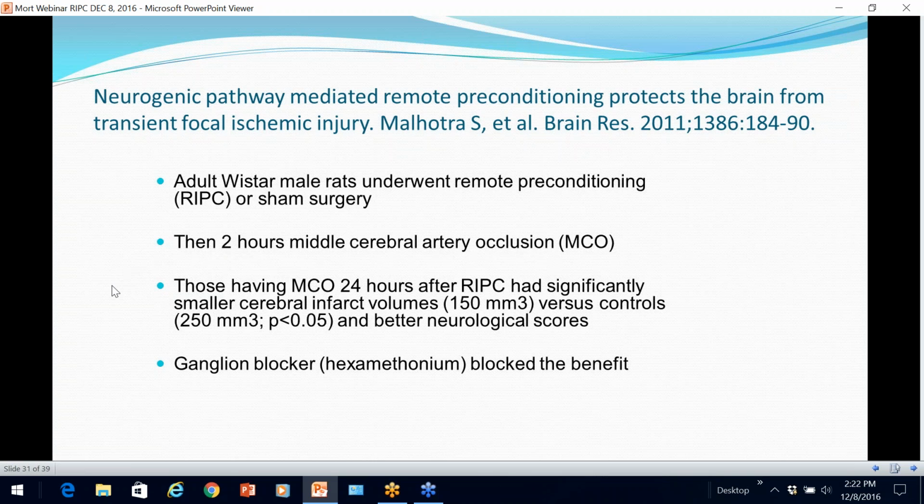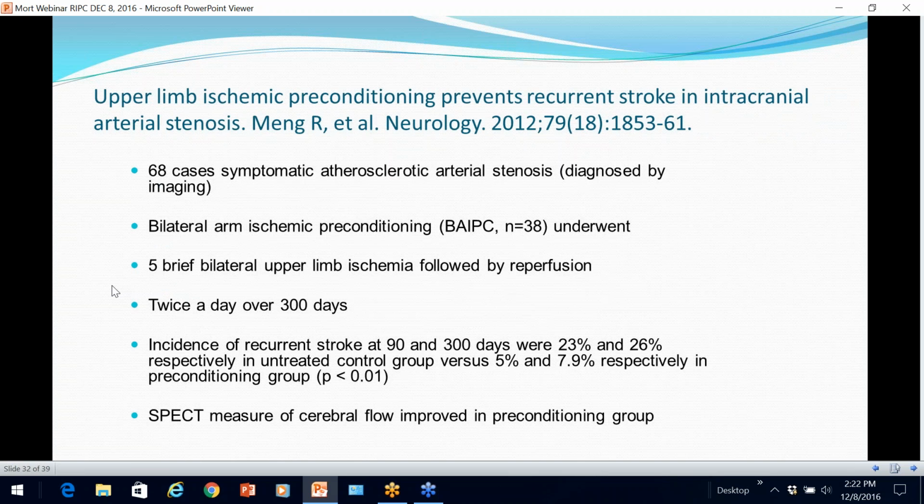Here's another study looking at patients this time. This is upper limb ischemic preconditioning prevents recurrent stroke in intracranial arterial stenosis. 68 patients with symptomatic atherosclerotic arterial stenosis had bilateral arm ischemic conditioning, which was 5 brief bilateral upper limb ischemia followed by reperfusion, twice a day for over 300 days. The incidence of recurrent stroke at 90 and 300 days was 23 and 26% respectively in untreated control groups versus 5 and 7.9% respectively in the preconditioned group, p less than 0.01. And a SPECT measure of cerebral flow showed improvements in the preconditioning patients.